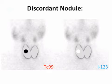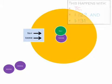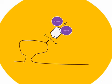Now, this next case of this versus that is this thing that I mentioned before in Module 1 called a discordant nodule. So what does that mean? Basically, as I mentioned before, you can use Tech or you can use an iodine agent to image the thyroid. And they work similarly, but there's a difference where both agents, both Tech and iodine, are going to go into the cell. They're going to diffuse into the cell, just like normal iodine would do. But only the iodine agents are going to go through the process of organification.